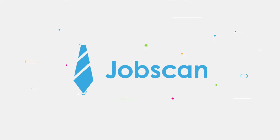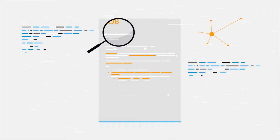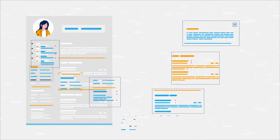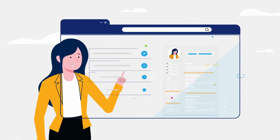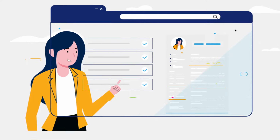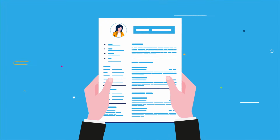With Jobscan. Jobscan uses artificial intelligence to get your resume past the filters. We've reverse engineered their systems to create an intelligent tool that provides proprietary insights to optimize your resume at a much deeper level, so you can tailor your resume for each job based on precise keywords and skills most valued by the company. Jobscan can even optimize your LinkedIn profile so company recruiters find you before you even know they're looking for your skill set.